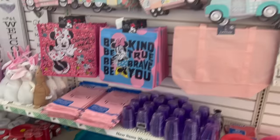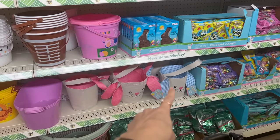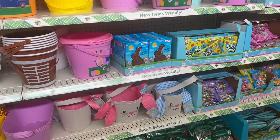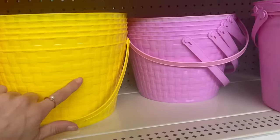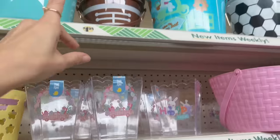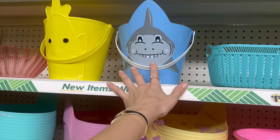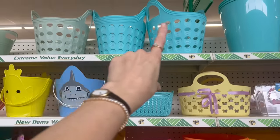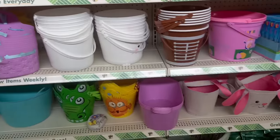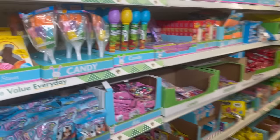They've got all the spring stuff out. All the Easter stuff. Those are amazing. They've been out for several years. Look at these. These are huge Easter baskets. Football, soccer, little shark. Then you've got plain ones for the older crowd. So cute. Got all the candy.